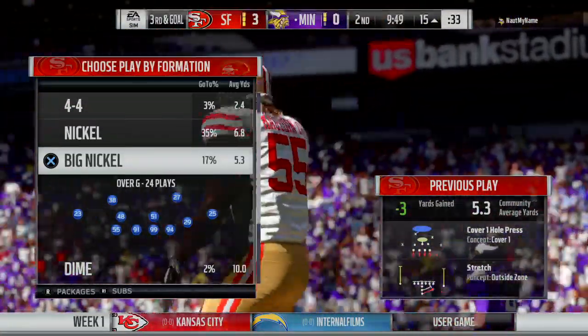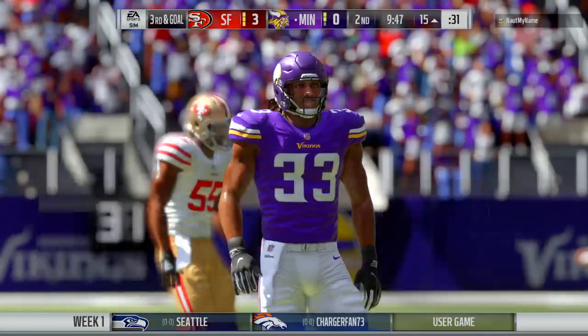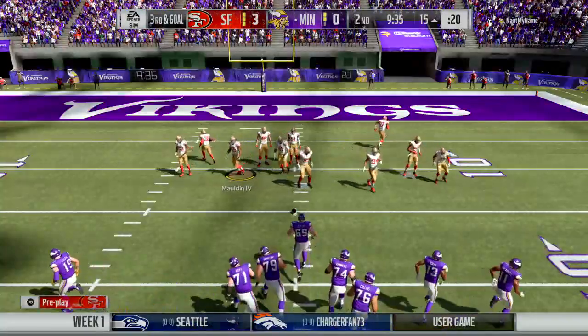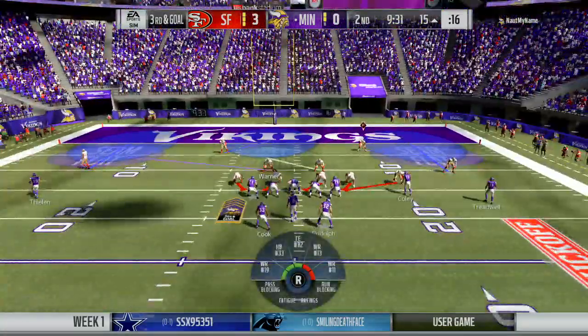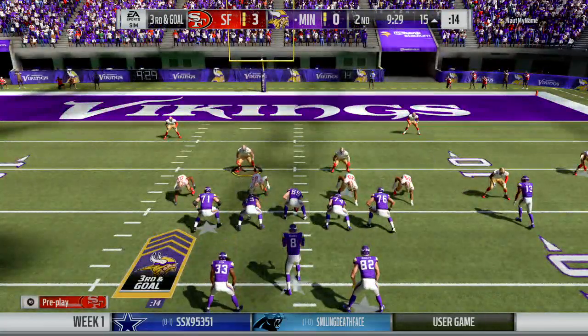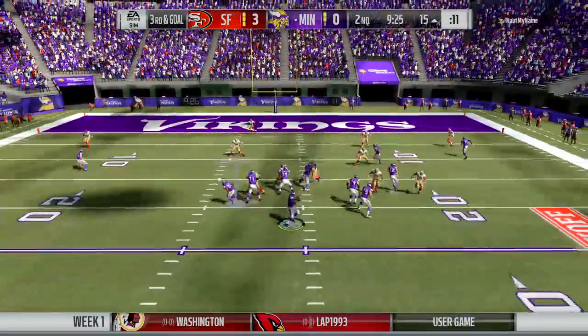Now 3rd down. Partner, you mind if I take off this headset and put on a coaching headset? You want to get this running game going? I want to get this running game going. I'm going down there and saying, gentlemen, we have got to run the football. We've got to get it going right now. Yeah, to this point in the second quarter, it has been a struggle.